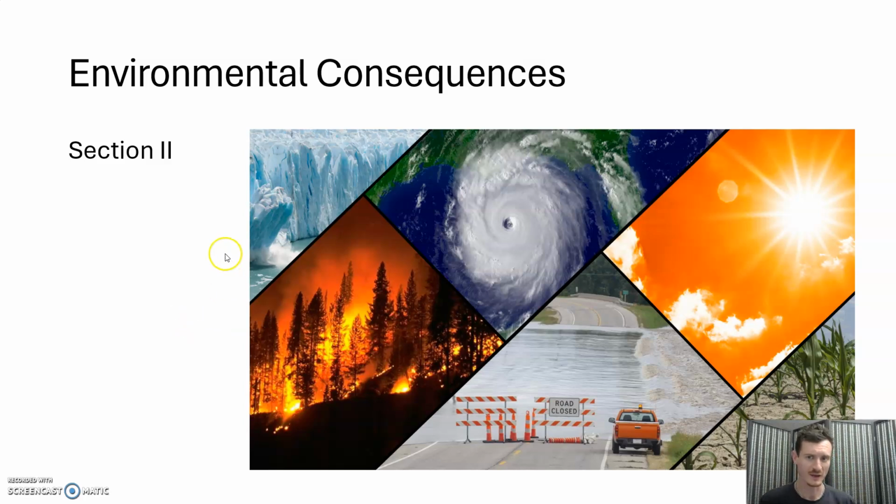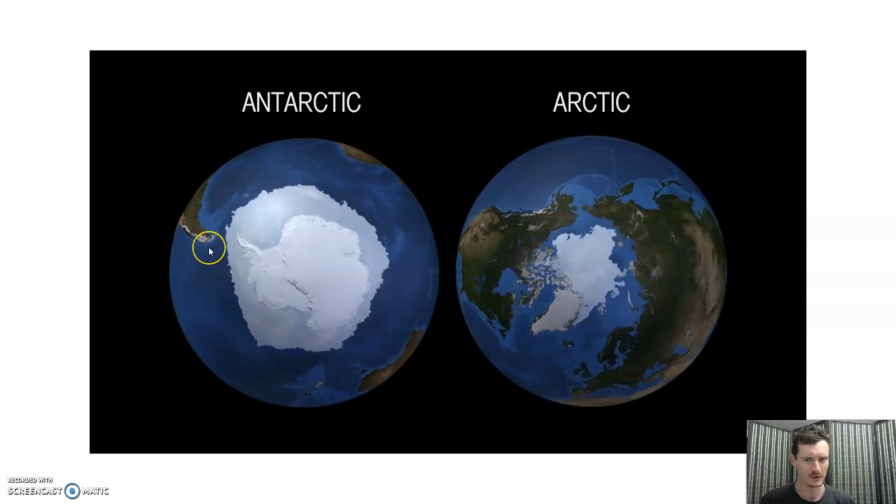Here we will talk about the environmental consequences, leaving aside human beings for the most part for now. So, we talked about how the warming is much more intense and concentrated at the poles. So that's going to be the South Pole, Antarctica, and the North Pole. We'll notice that at the South Pole we have a continent, an actual landmass, which has an ice sheet on it, but also these so-called ice shelves that extend out into the water.